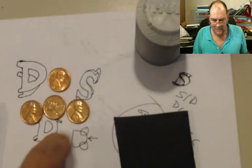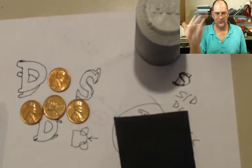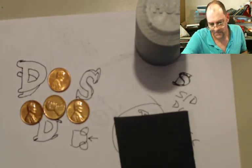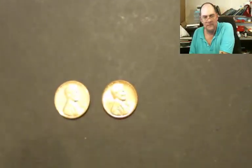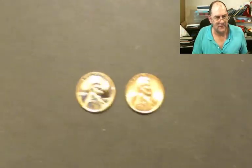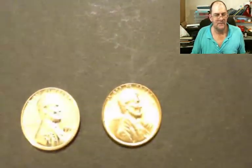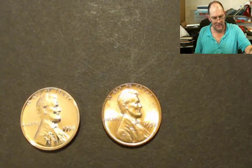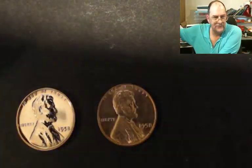Now, I had a lady, where was that? She was asking about proofs. Is this coin a proof? Look how shiny it is. I happen to have a 1958 brilliant uncirculated penny right over here, and I happen to have a proof 1958, so we can see the difference. She had certainly a shiny piece. Let's see if we can get in here and have a look. Wow, this is going to be hard. Where's that block? I'm going to block out the sun on this. I'll get the door wide open. It's like 82 degrees out there.